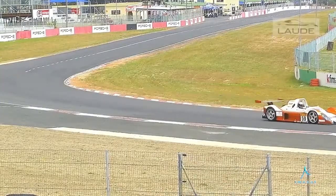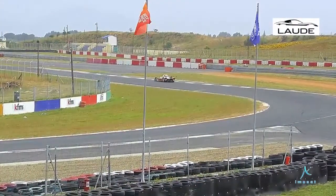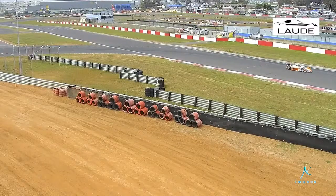Well, he's done a 110.7. It doesn't matter what they show him. I think he's just going to keep on winding that thing up. His best lap is a 110.5, and his last lap was a 110.7.